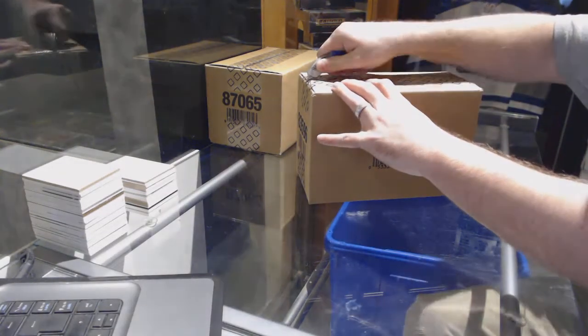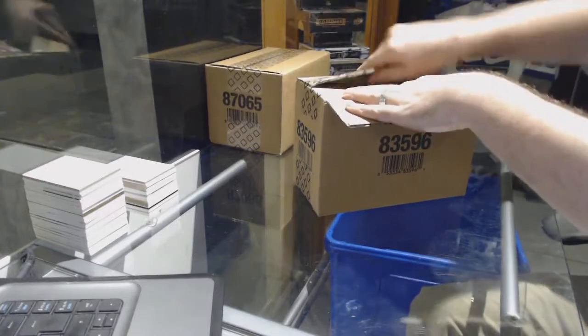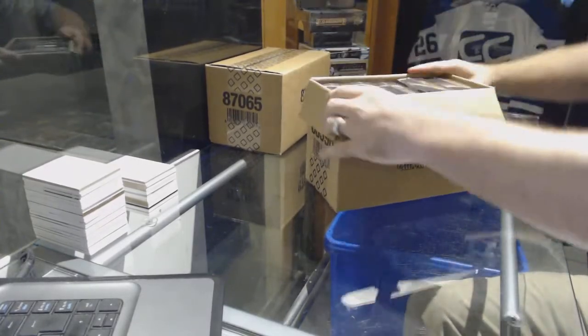Here we go, starting off CNC break, 72-87, 14-15, Premier.